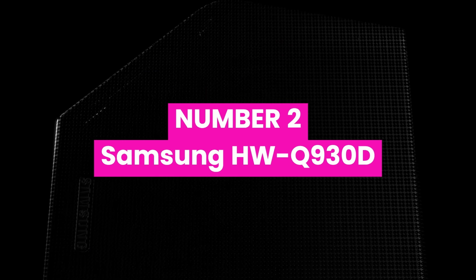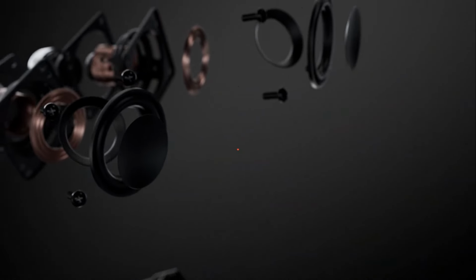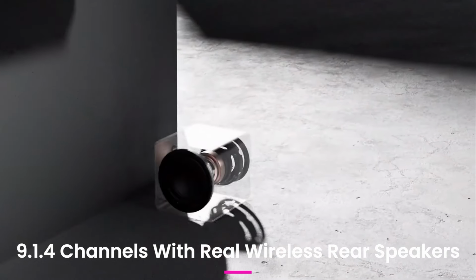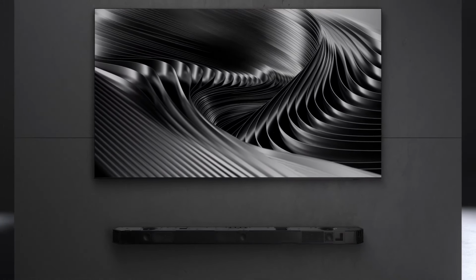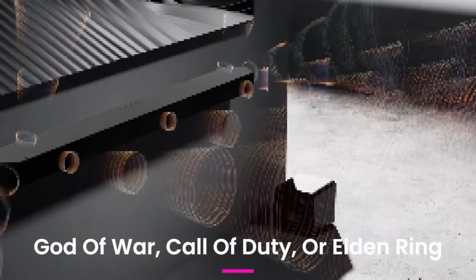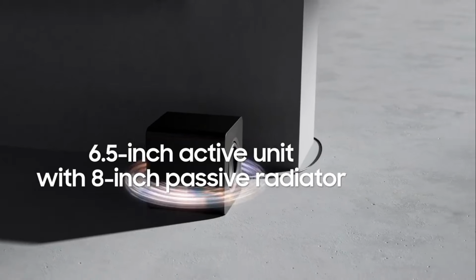Number 2, Samsung HW-Q930D. Now we're getting serious. The Q930D is the hidden gem in Samsung's 2025 lineup, and it's almost the flagship Q990D, minus a few bells and whistles. Here's what makes it perfect for gamers. 9.1.4 channels with real wireless rear speakers. Up-firing drivers on both bar and rears. Subwoofer that kicks with control, not just noise. AI Sound Gen 2 adapts to gameplay intensity. 4K/120 pass-through, VRR, ALLM, all built in. Whether it's God of War, Call of Duty, or Elden Ring, this bar gives you directional audio clarity that helps you react faster. No cables. No calibration mics. Just plug, sync, and dominate.